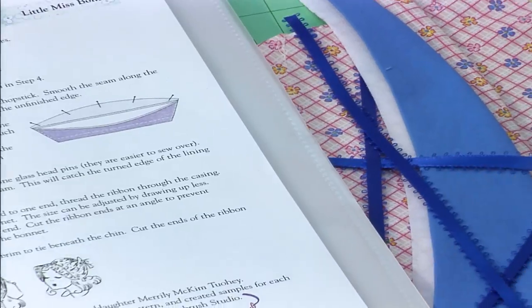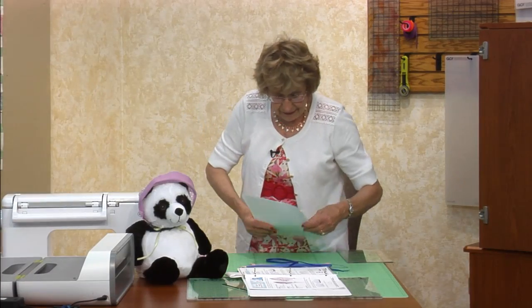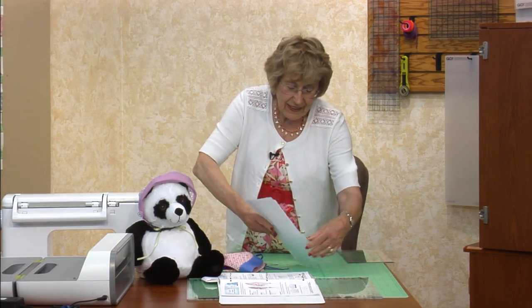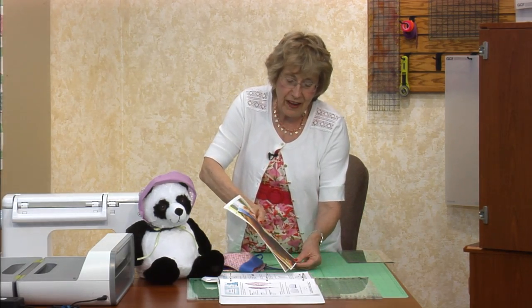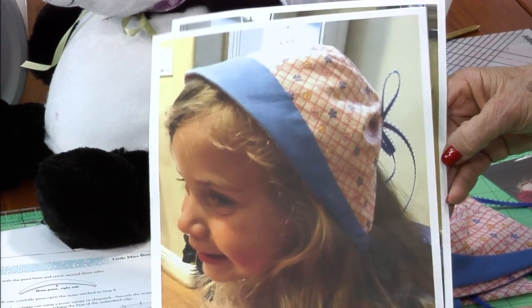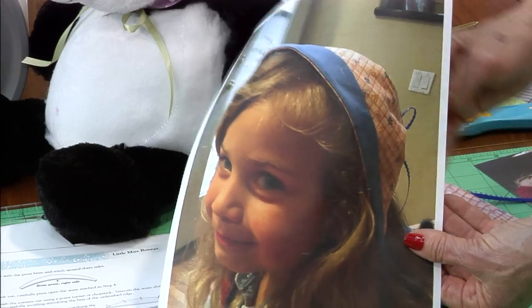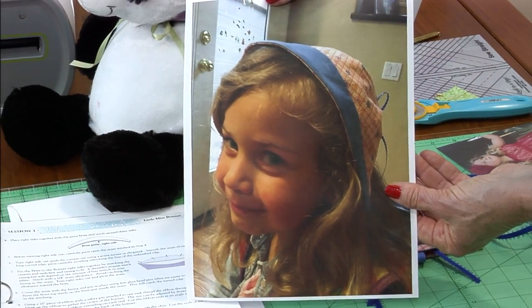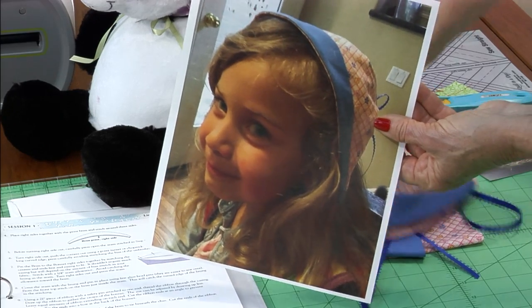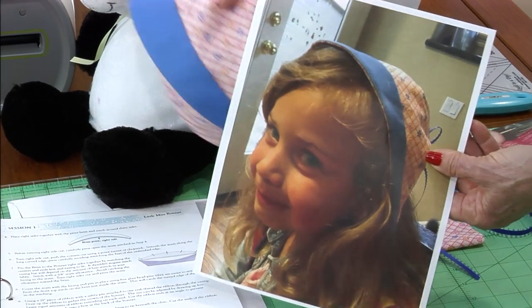So anyhow, this morning I got up, I said, okay, I'm gonna run right over to Becca's house. I had this little hat, and she put her little hat on here. And that's how it looks. And then this is how it looks from the front. And I didn't actually put any little ties right here on it. I thought it was just really cute without it.